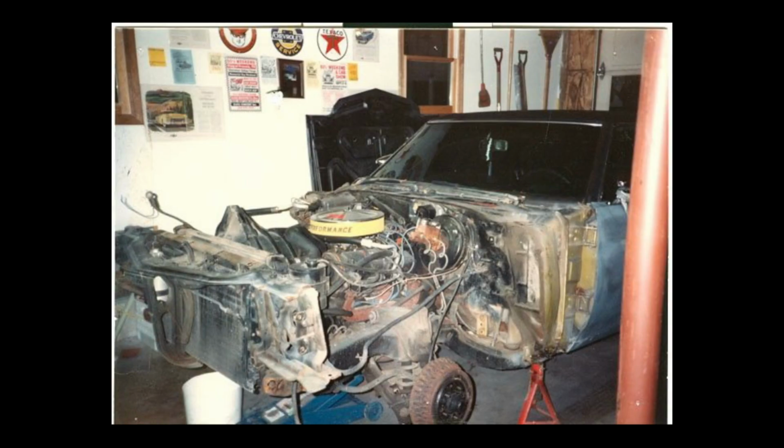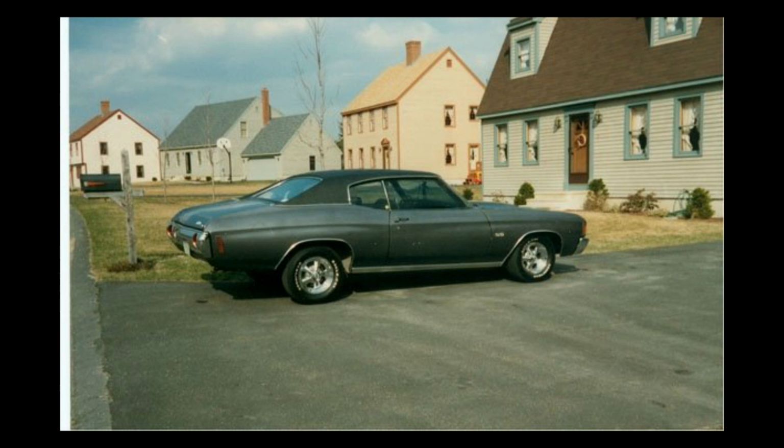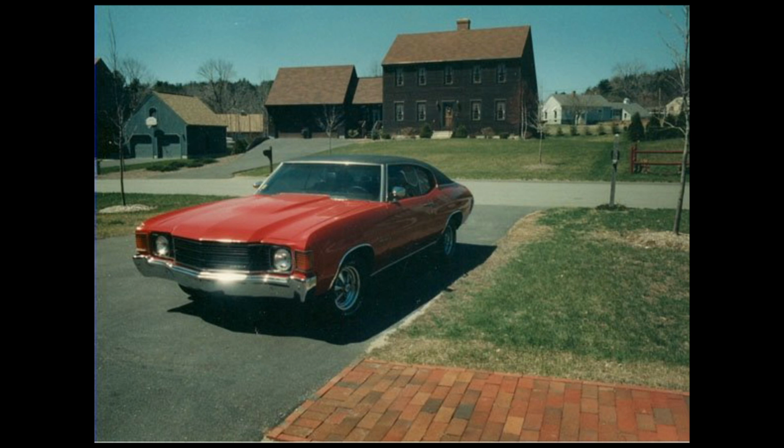In 87, 88, I really got bit with the bug, and I got a Chevelle, 72 Chevelle, Aztec Gold. I ended up rebuilding it. It went through a couple stages because I wrecked it once or twice. Started with gunmetal silver, and I dropped a 400 in it. And after hitting a wall, I rebuilt it and painted it Cranberry Super Sport Red.